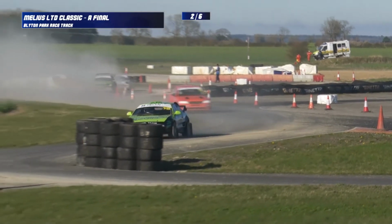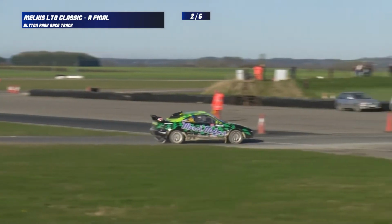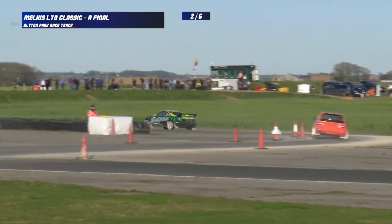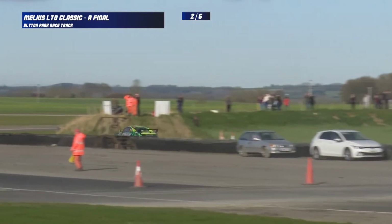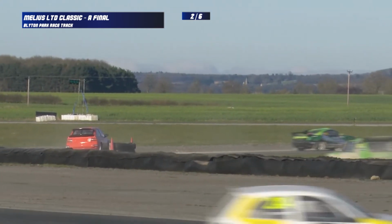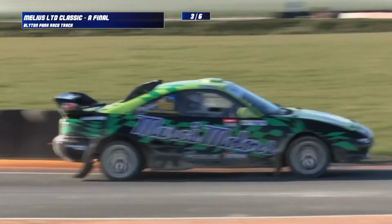It's Mark Jones out front in the MR2. Made a great start to this race. Very quick off the line as always, the Toyota. Had a few troubles in last year's series. It was Vince Bristow who took the title in his BMW, although Mr. Sideways not out at this round. Hopefully see him later this year.